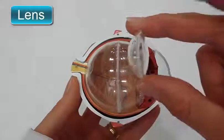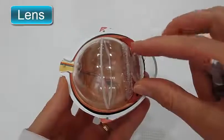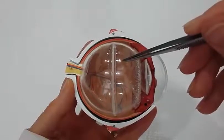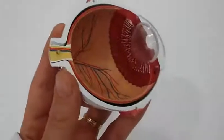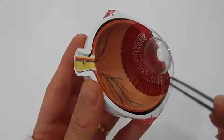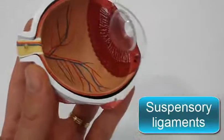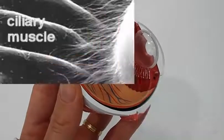The lens is a transparent biconvex structure enclosed in a transparent capsule. It is situated behind the iris and in front of the vitreous body and is encircled by the ciliary processes. The equatorial region or circumference of the lens is attached to the ciliary processes of the ciliary body by the tiny suspensory ligaments. They are not marked on this model.